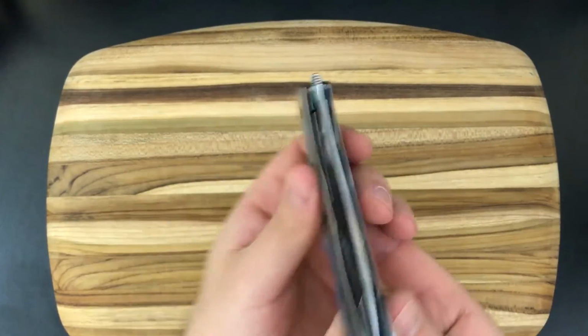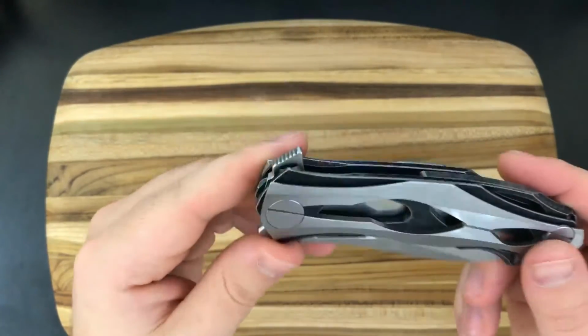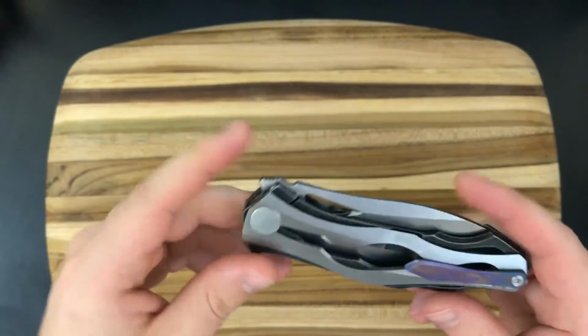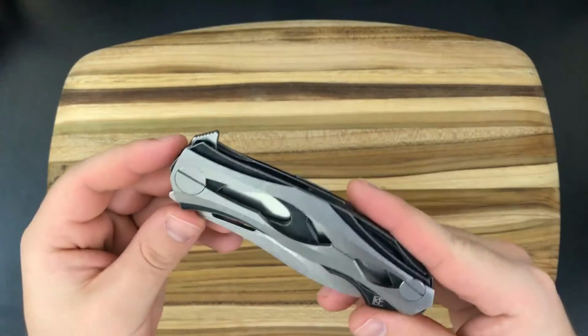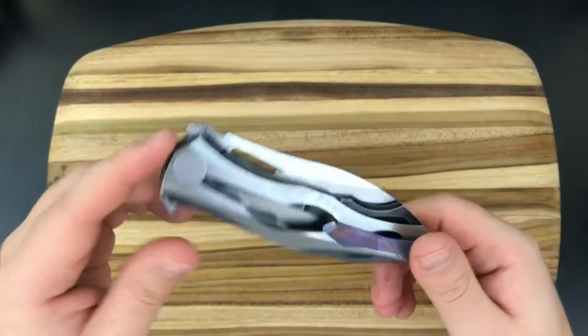That said, I didn't want to see if I could fix the centering because I don't want to be taking tools to someone else's knife. I am not Nick Shabazz. I am not a professional knife disassembler. And I don't want to leave tool marks on somebody's car payment.